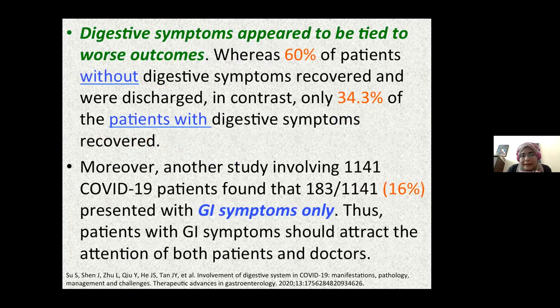Some papers claim that the digestive symptoms appear to be an element of worse prognosis than for those who don't have the digestive symptoms. But this is not confirmed in all the papers. Some papers say that there is no difference in the prognosis between patients who have digestive symptoms or not, and some say that there is a different prognosis between both. Some patients present with the GIT symptoms only, as we said, and some present with the respiratory symptoms. So we have to be aware of this presentation.